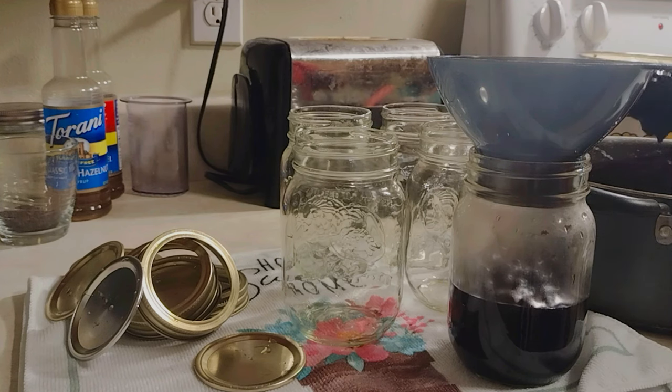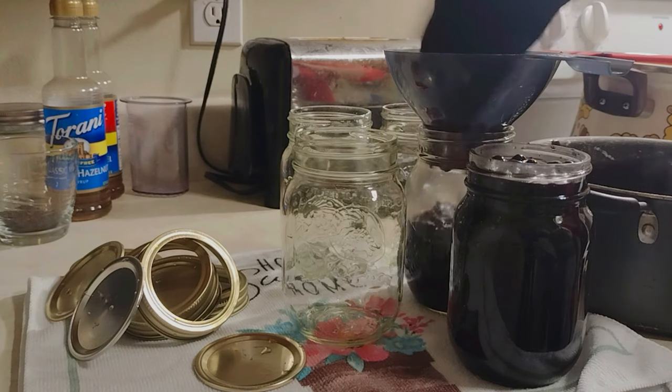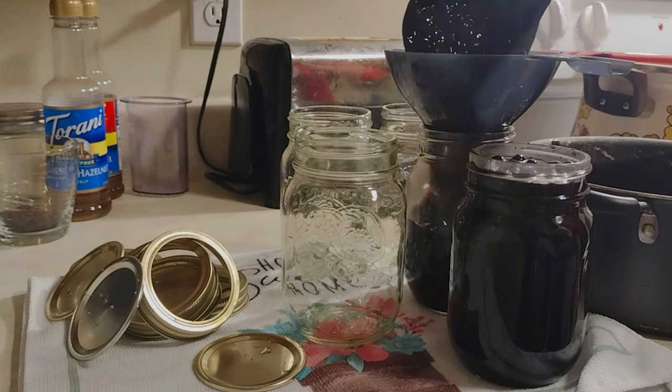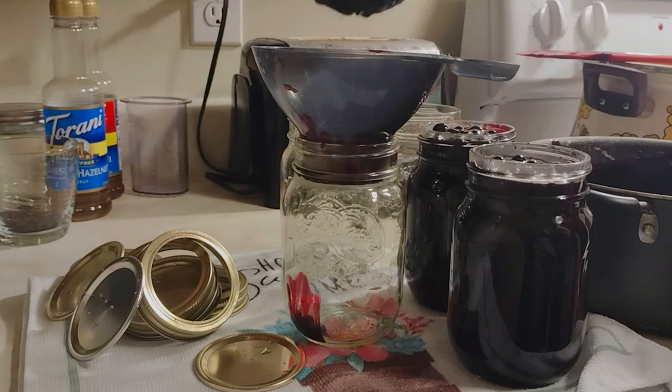Now you want to leave a 1-inch headspace on your jars when you're filling them up. And so I kind of eyeball it because I've done this a few times, not specifically pie filling, but I have done like strawberry jam, blueberry jam, and I've also done other types of jams and spaghetti sauces. And so you go ahead and fill your jars up with the 1-inch headspace.